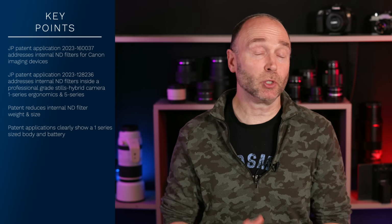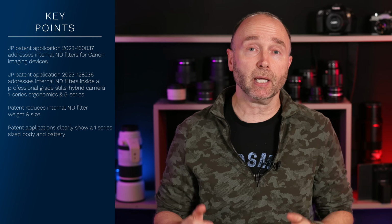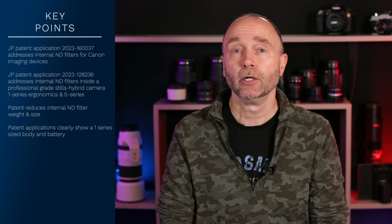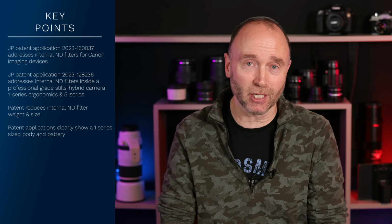So what do you think? Do you think I'm reading too much into this? Do you actually think we'll see variable internal ND filters inside the Canon EOS R5 Mark II, or Canon's flagship camera, due to be teased in the first quarter of 2024 and then released sometime before the Paris Olympics next year? I think it makes a lot of sense.